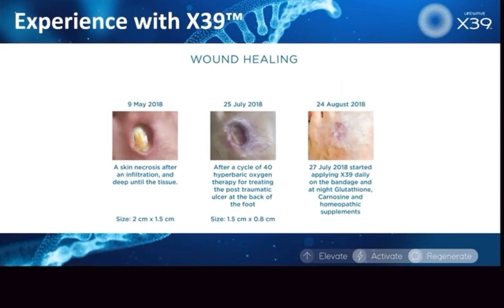Now, we've been studying diabetic neuropathy for many years here, as I indicated. When people have open wounds, they almost never close. It's a terrible problem for doctors. And you can see what happened over here.